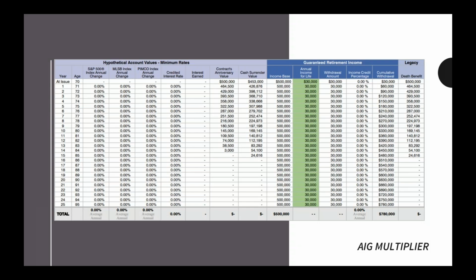If you look at this illustration, again, I have to show you the guaranteed. Like I mentioned earlier, they all have a time and a place. I think AIG's time and a place is if you're looking for income and you're looking for it today. Hypothetically speaking, we put $500,000 in at age 70. We can guarantee that your client's going to get $30,000 every year for the rest of their life.